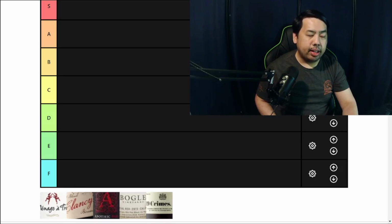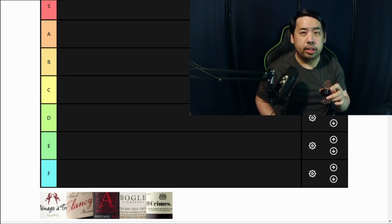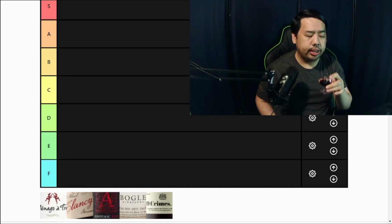Taste-wise as well, it's a little dry. For being a red blend, I'm quite surprised, because the reason most people drink red blends is that they don't want something that's dry. And surprisingly, this is pretty dry. I would have never guessed it to be this dry for a red blend because typically low-end red blends are not that dry at all. They tend to be more on the fruitier side and easier to drink.